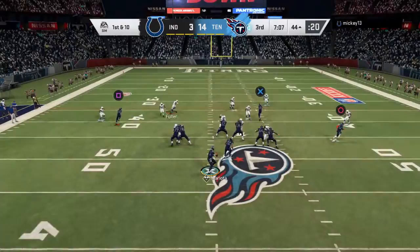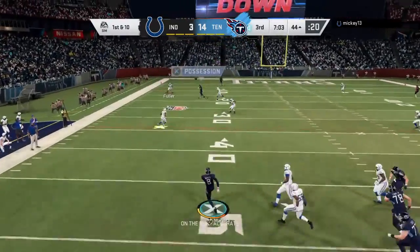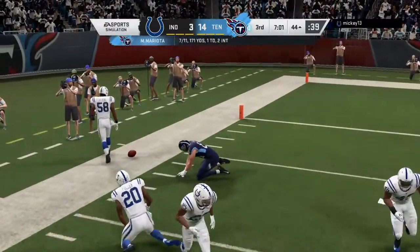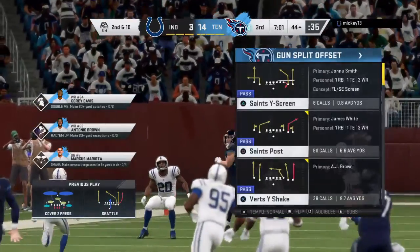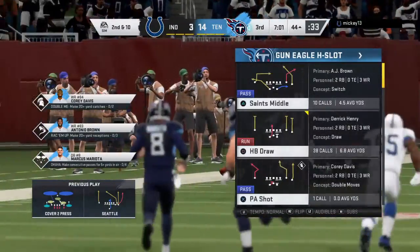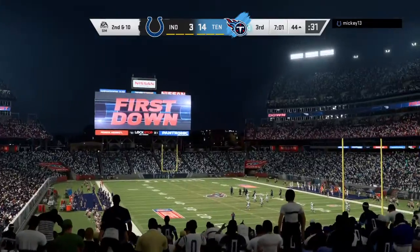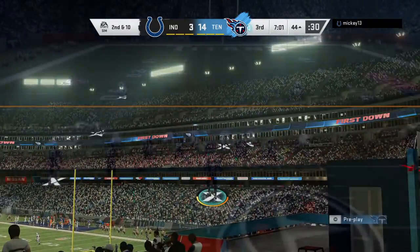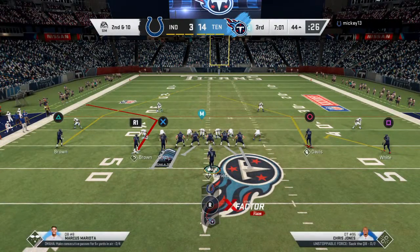Mariota now to throw on 1st down. Dancing to his left. Now he'll throw deep left side, and that will be incomplete. Would have been a big hitter if they had connected. Instead, it's 2nd down. We've seen good cover skills on display throughout this game, really from both teams. And there's another nice example there of them making it difficult to complete a pass. So after the incompletion on 1st, now 2nd and 10.